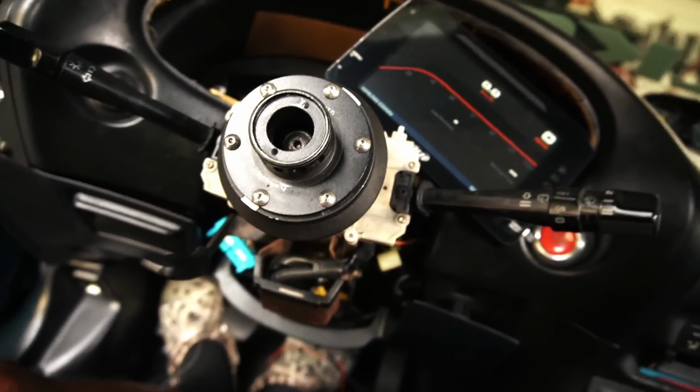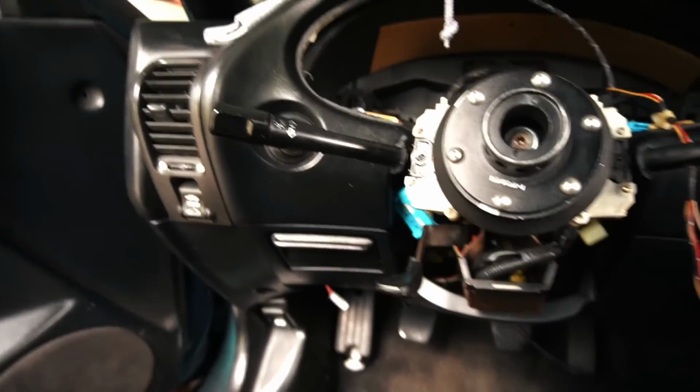Okay, so we figured out that I can't run this plug to my harness on the AiM, because this is power all the time. That's how I was able to turn my lights on and off without the car being on.